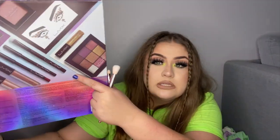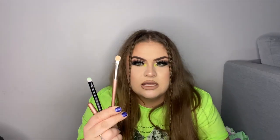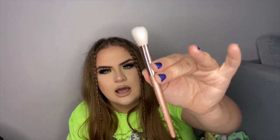Here we go. Brushes. I think there's another one somewhere over there because I found it when I was doing my makeup today, but they're LMX brushes: powder brush, little flat shader brush. I think this is from the first edition. I think it actually came in this box. So that's that one. Another flat shader and then a little highlight brush.